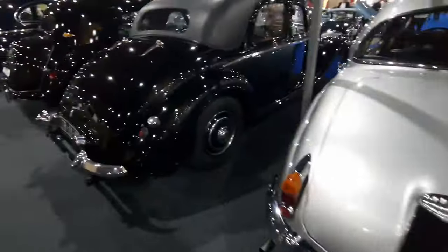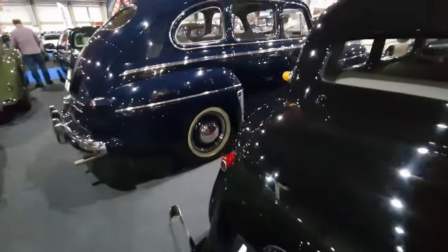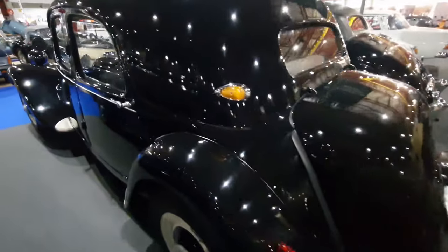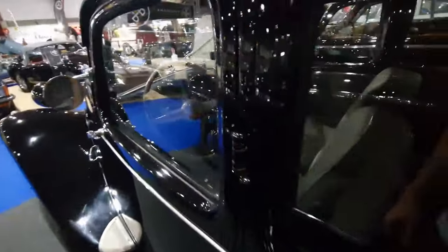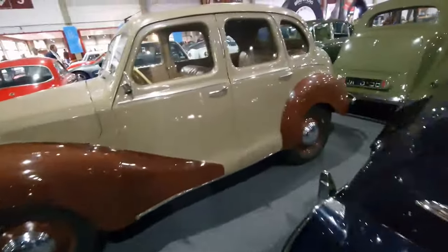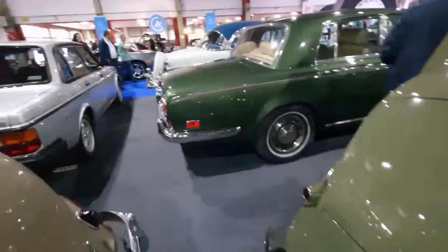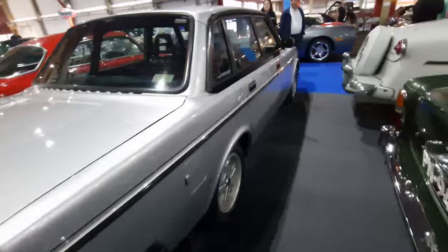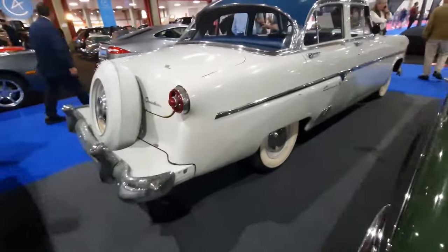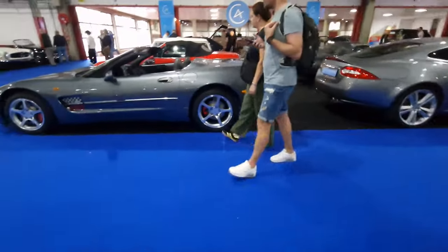Just keep on walking so I can let all these gentlemen take their photos. These are like so beautiful, these old school cars. Oh man, I'm getting lost here. It's too much for my brain. This video is going to be long. I'm sorry guys, but I have to get all this. I can do it in two parts, or just do it all in one video. I think it's better. I personally like to see everything in one video, so I think I'll go for that.